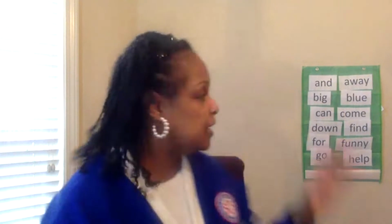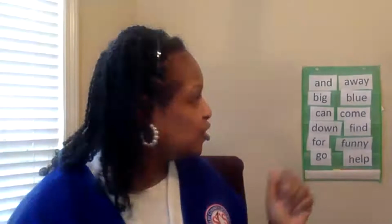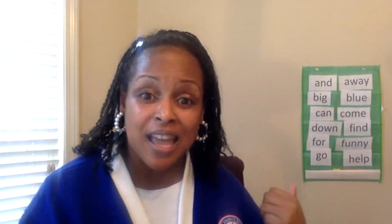I practice them. I use them with Lang. And as you can see behind me, you see a pocket chart. I found that at the Dollar Tree. And inside the pocket chart, you see sight words because Lang is working on his sight words too. He is trying to learn how to read. And the only way that he's going to be successful is if we practice these sight words daily. You have to practice the sight words daily.